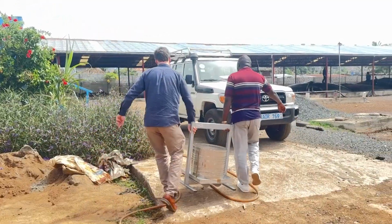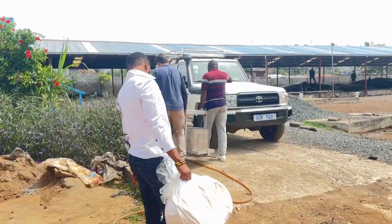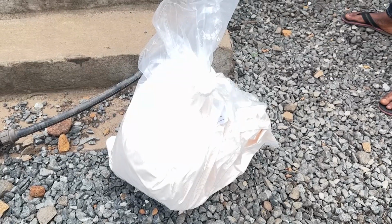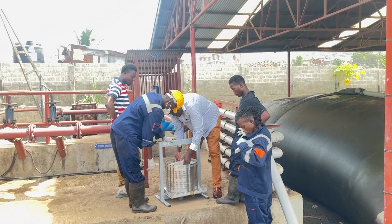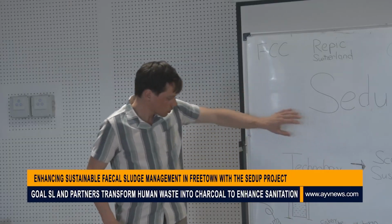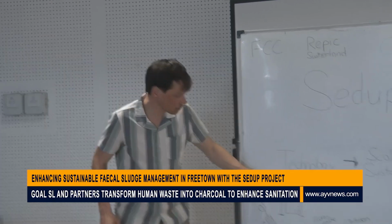Some equipment, including a dewatering manual press and polymers produced from fish scales, shrimp and lobster shells, have already been delivered to the treatment plant. However, the solutions will be tailored to specific local needs.